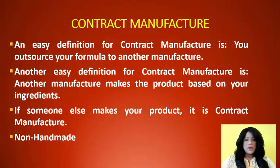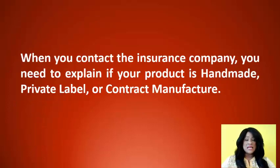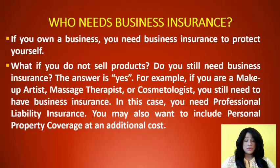non-handmade. So suppose your business starts growing and you start getting a lot of customers and you can no longer fulfill the orders, then you would seek help and you would allow a manufacturer to help and assist to make your products. When you contact the insurance company, you need to explain if your product is handmade, private label, or contract manufacturer.